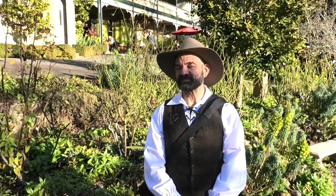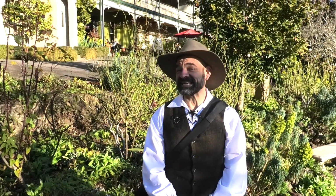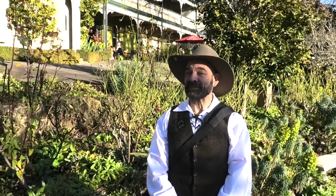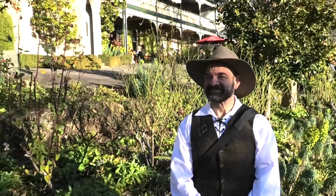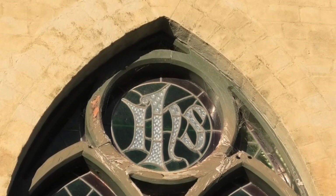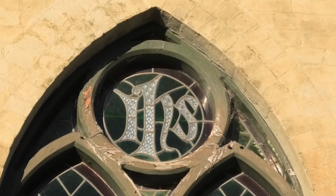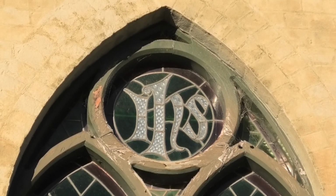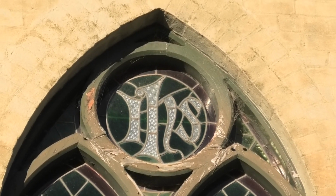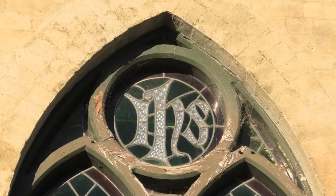In 1904, the nuns proposed a badly needed chapel. So finally, they were granted, and they built the chapel that's behind me. That would be here. So the I represents a J representing Jesus. The H in the centre is for heart, and S is for sacred. So it is the Sacred Heart of Jesus.